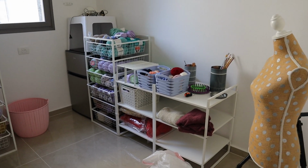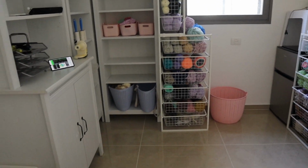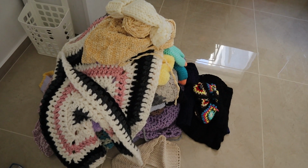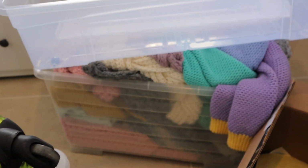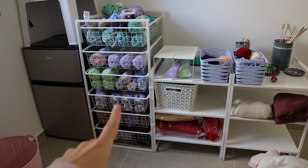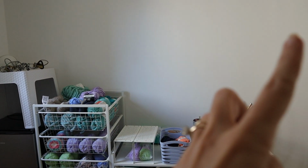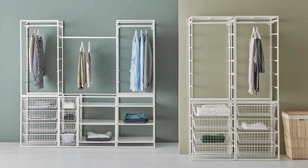Now that I have most of my craft supplies put away, I actually have to contend with the toughest part that I haven't had a solution for until now. The sweaters. All the sweaters. So my original plan was to stack some of these closet pieces, separate them, and put a clothing rod between them to hang samples. Like how it looks in these pictures from IKEA.